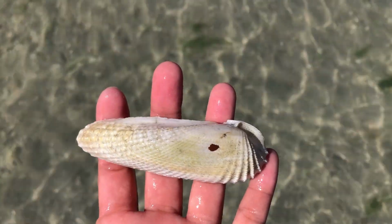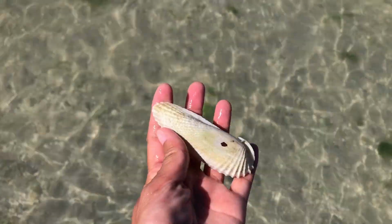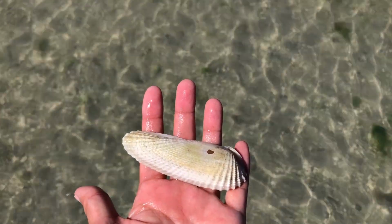And then up next we have an angel wing. And this one's got a little bit of a hole in it. But otherwise it's in great shape. So I think we hold on to that because that's a real pretty shell. And they are so correctly named because when you put them together, they do look like angel wings, don't they? Such a good name for the shell.